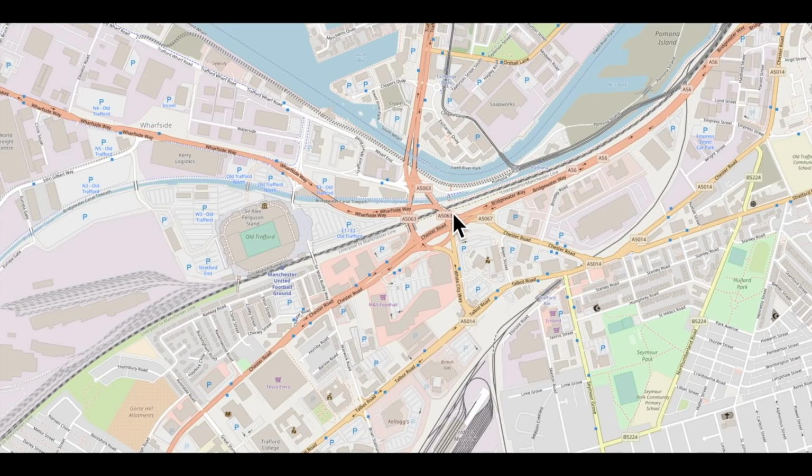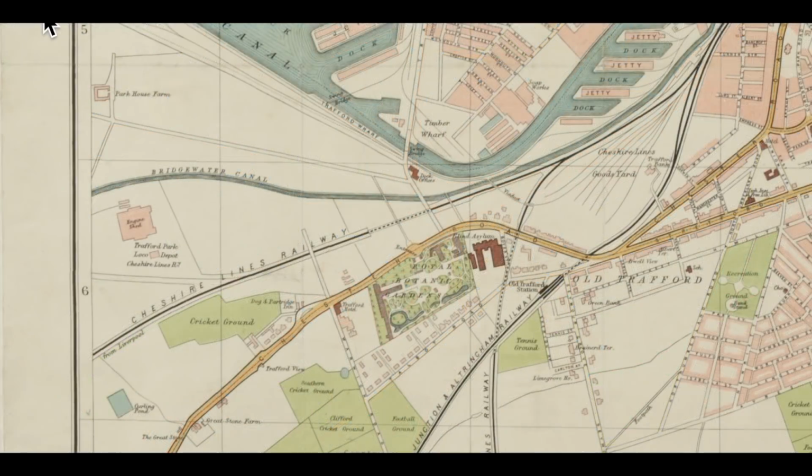Okay, so I know what you're thinking, where the hell are you in Manchester, Martin? Well, I'll show you now. Here's a modern day map. We're to the west of the city centre. There's Pomona Island. There's the road that goes to Stretford. You've got Talbot Road there as well. I'm going to make this map now into a map from the 1900s. Ready? There you go, and there is a very, very different Manchester.